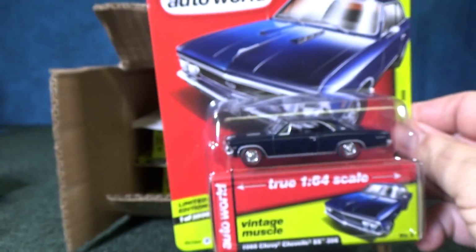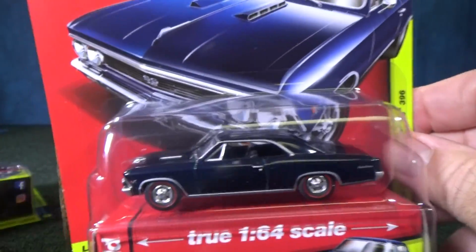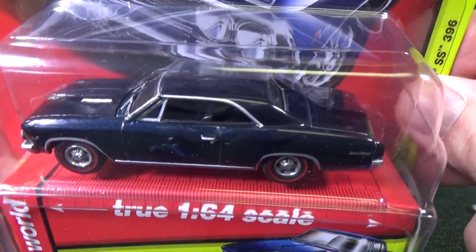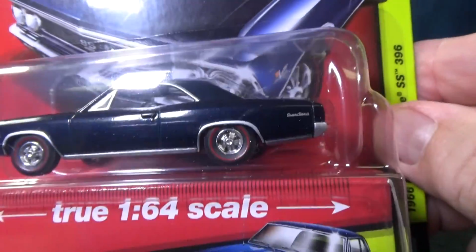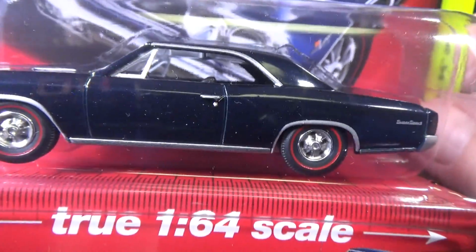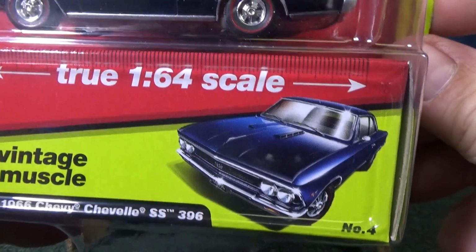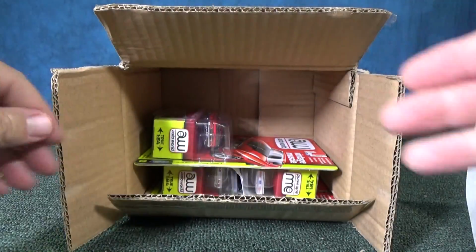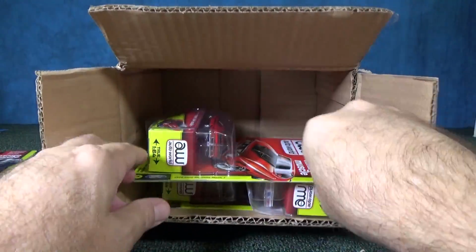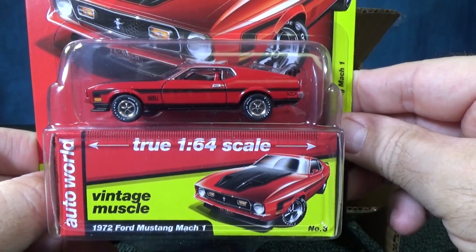Let's see, what do we have next? Looks blue, pretty dark navy blue, royal navy blue, I guess. So far, 2,500 is the production quantity of the first three. Love these wheels. They look fantastic. Sometimes they can be a little wonky. They might be a little off-center, but this time those look pretty good. 1966 Chevy Chevelle SS 396. True 1/64 scale. I like on the Johnny Lightning packages how they talk about the factory colors and stuff like that. I'm not knocking this brand, I'm just saying. Oh yeah, this is absolutely one of my favorite cars to collect. 1972 Ford Mustang Mach 1.